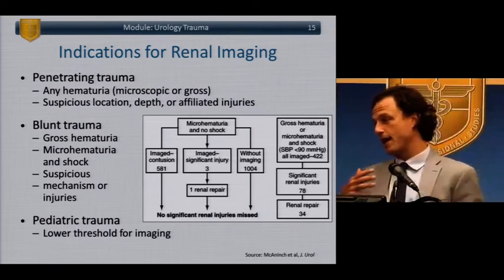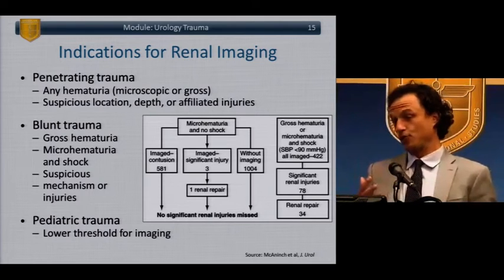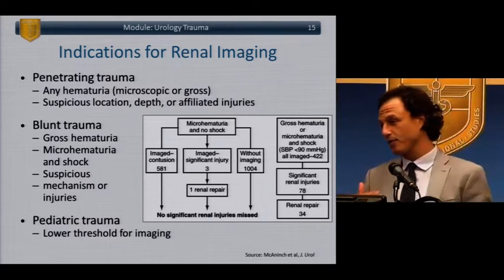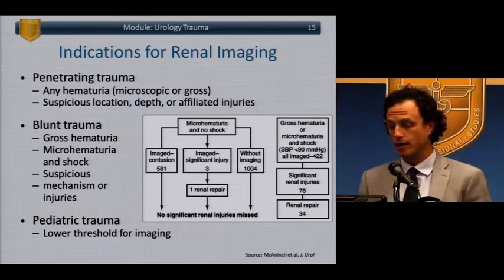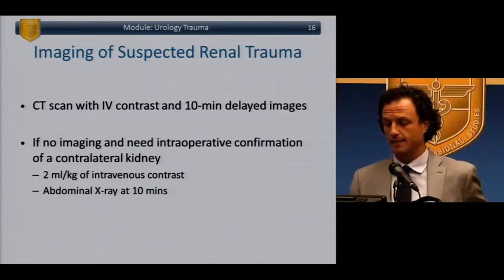Pediatric trauma, I honestly don't see a lot of it. I know that last I looked, there were no firm guidelines, except your threshold's a little lower for going to look with imaging and trying to see if there was a kidney abnormality, but I don't know of any sort of steadfast guidelines on that.